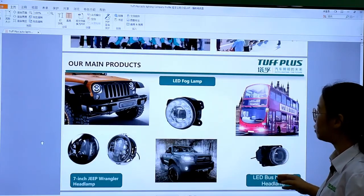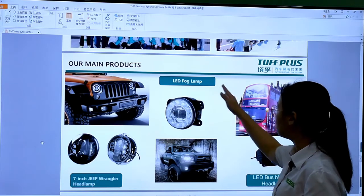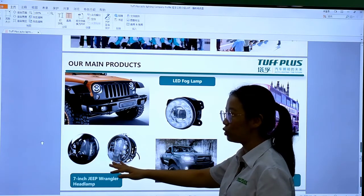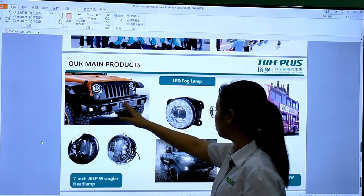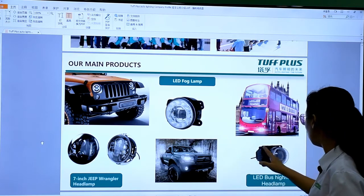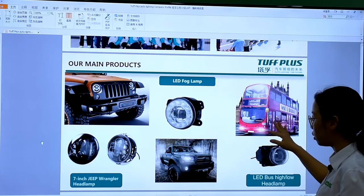Okay, the next part is our main product. This is our CP headlamp. You can see our headlamps come in 7-inch, 5-inch, 4x6, and 5x7. Yes, this lamp is for the drip, and the port lamp is for the drip also. And this is our 90mm for the bus and the tractor.